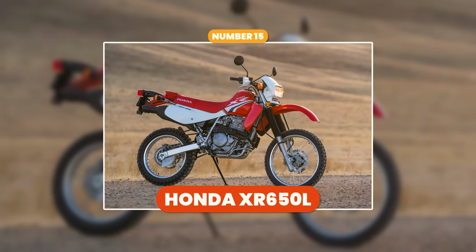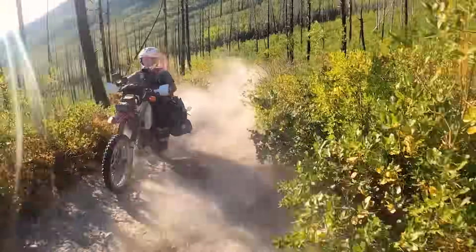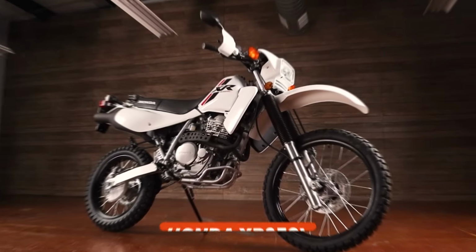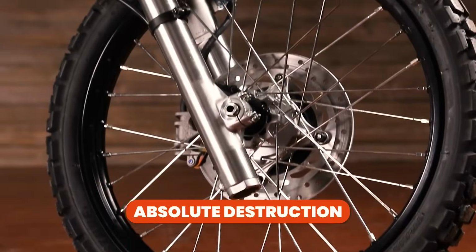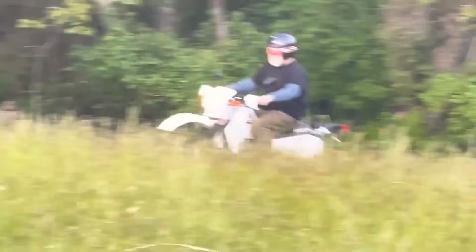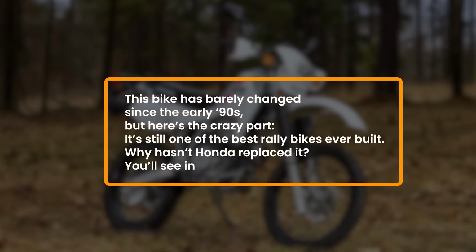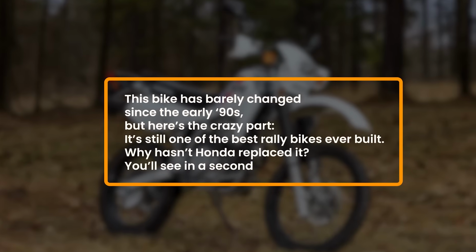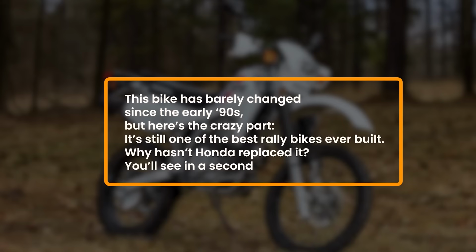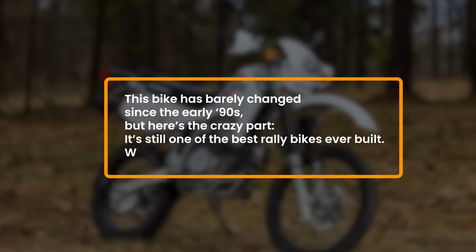Number 15. Honda XR650L. Some bikes are built for speed, others are built for power, and then there's the Honda XR650L, which is built for absolute destruction, not of itself, but of every obstacle in its path. This bike has barely changed since the early 90s, but here's the crazy part. It's still one of the best rally bikes ever built. Why hasn't Honda replaced it? Well, you'll see in a second.